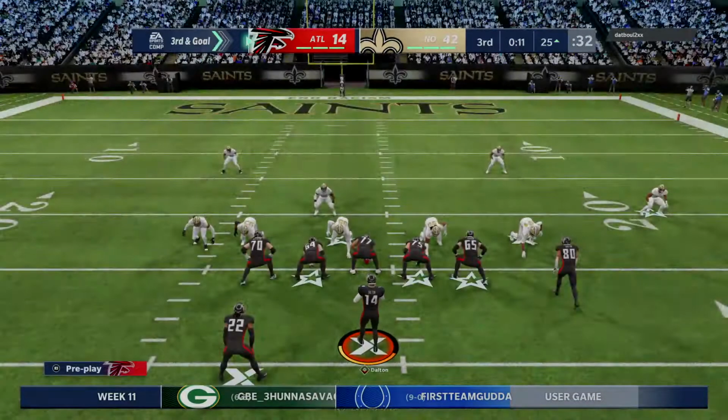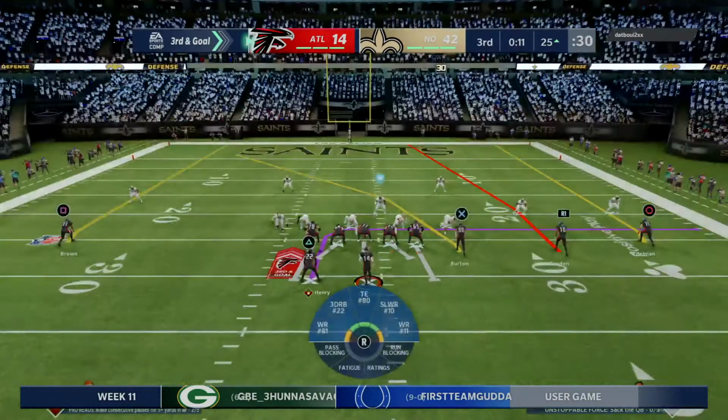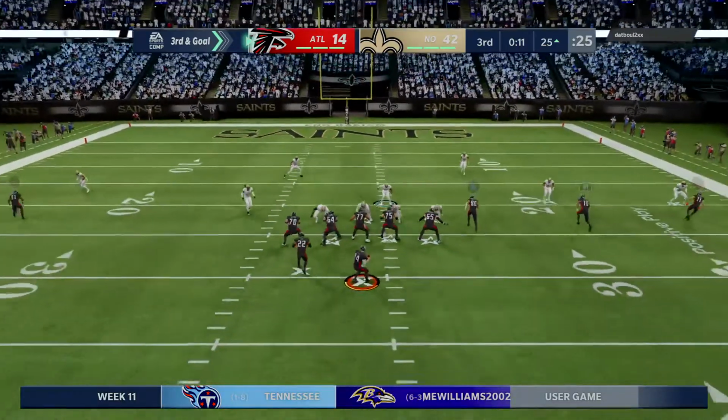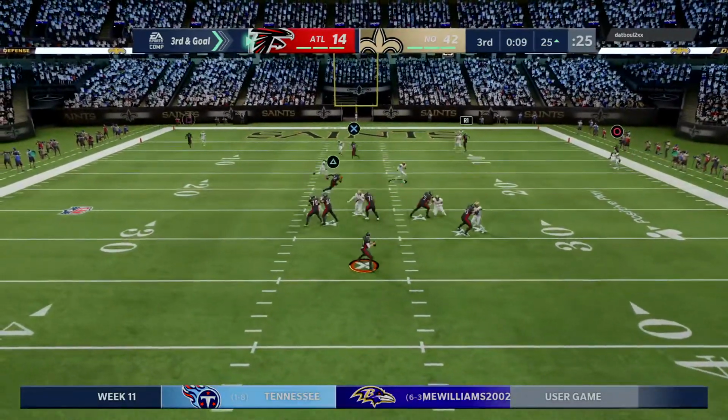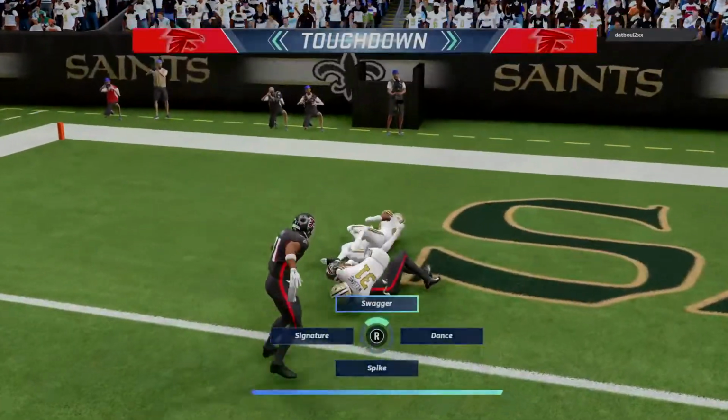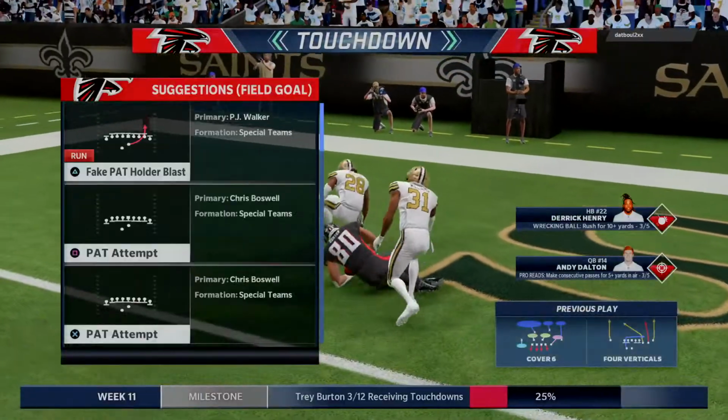That grounding call could very well doom this drive. We'll see. They'll try again here, 3rd and goal. Operating from the gun, Dalton. And that is caught. Touchdown, Falcons.